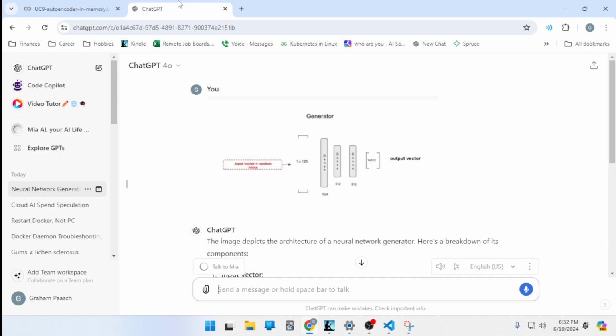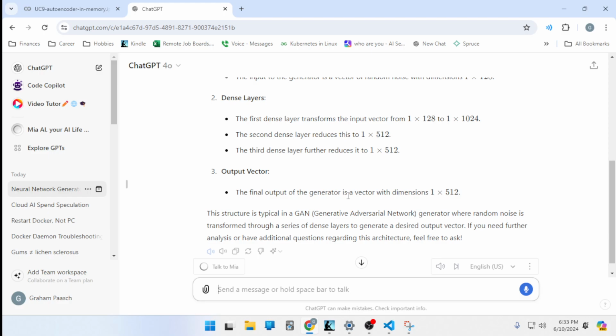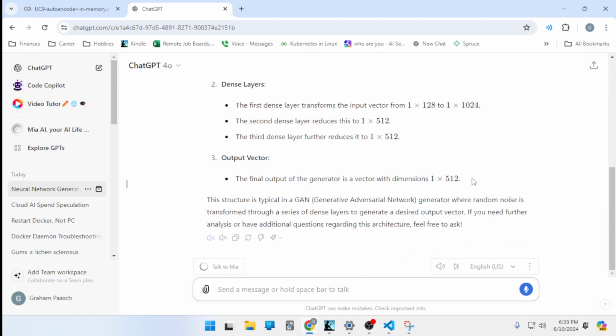It is legit smarter than I am with this. If you showed me this tomorrow, even after making this whole video and having read this, and certainly if you showed me this when I was done finishing the book, because I can't remember what the first 2 chapters were about, I wouldn't be able to tell you that this is a typical structure of a generative adversarial network generator, where random noise is transformed through a series of dense layers to generate a desired output vector.